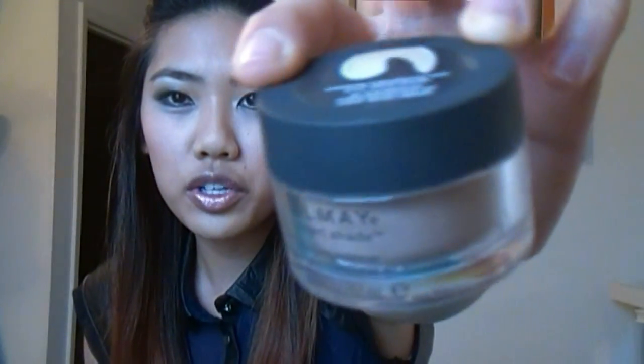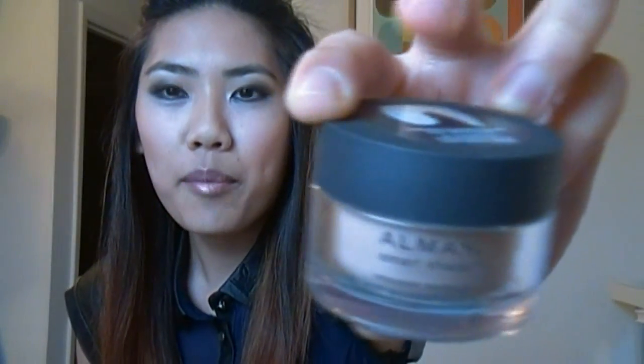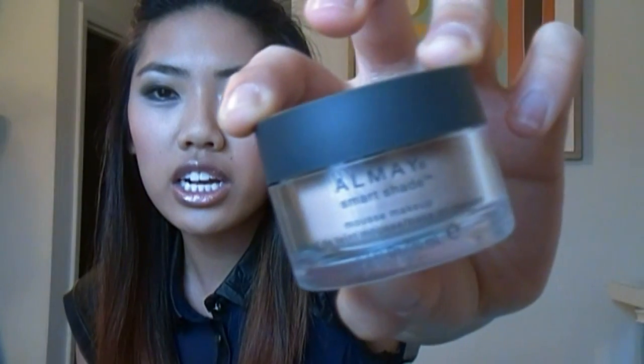This is Almay's newest concealer. I already used it, obviously, and I already threw away the packaging, but this is their new Smart Shade Mousse makeup right there. And it's a really cute, petite jar. It looks kind of like a cream, but there's mousse foundation in there, and there are a couple of color selections. I got mine in light medium.